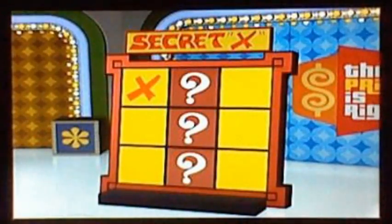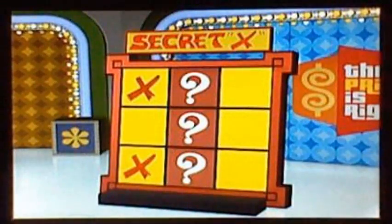Place your X on the board. All right, put the X yellow square, Pink Yoshi. First calling. All right. And last, and finally, place your next X on the board. Put the X yellow square, Pink Yoshi. They're on the second column. Okay.